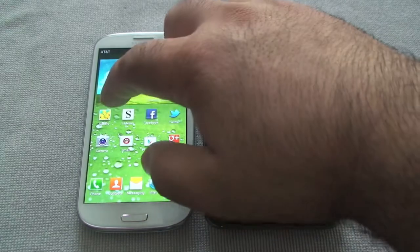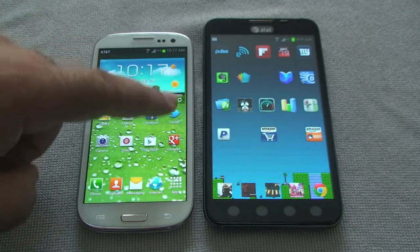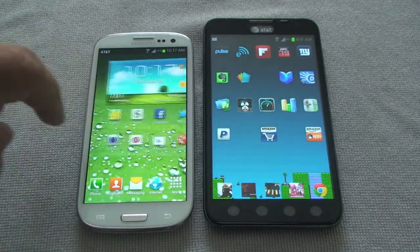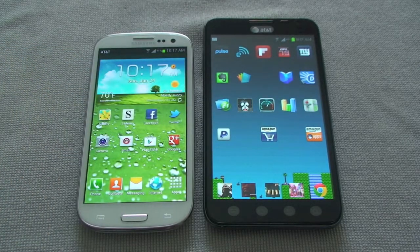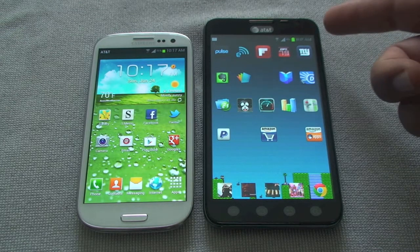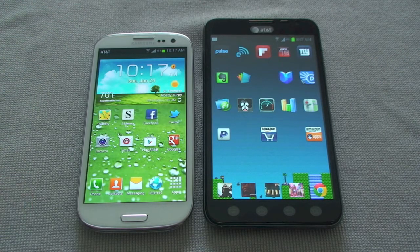S3, which just came out in the US and is hard to find, let me tell you that. My wife was lucky enough to pre-order hers. There was a slight delay and everybody went all up in arms about it, and I don't blame them. But nonetheless, she was able to get hers, so I'm going to do a comparison between the two new Samsung devices. One, which I use on a daily basis.